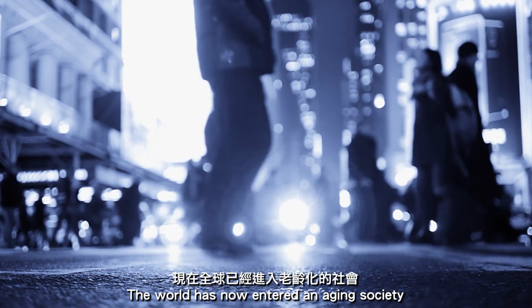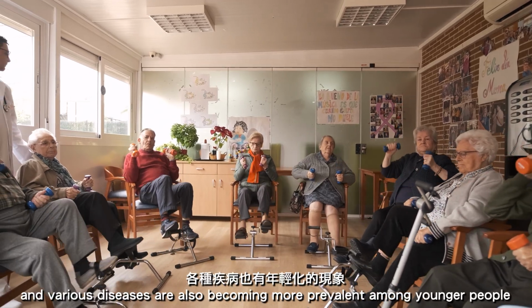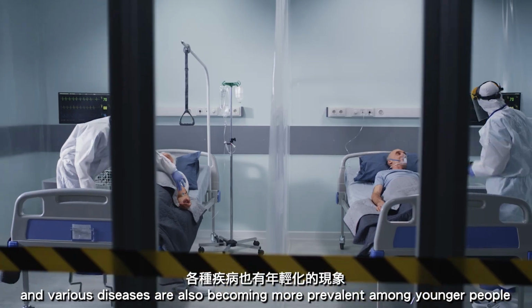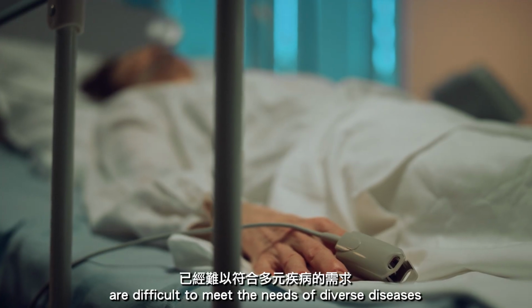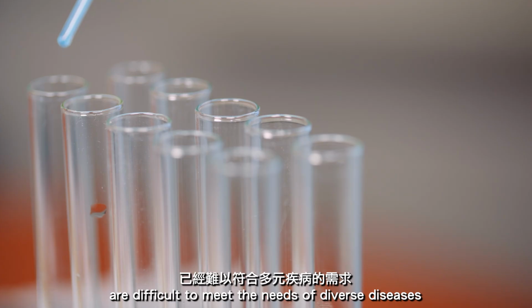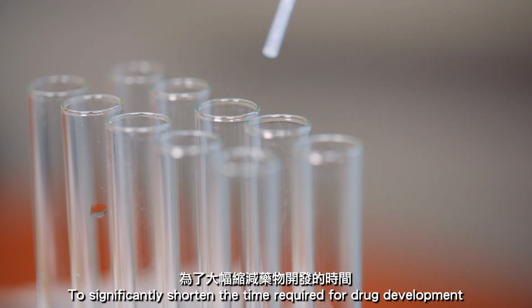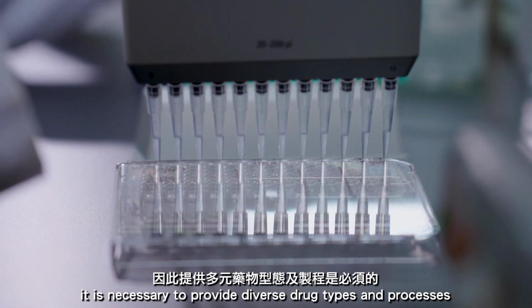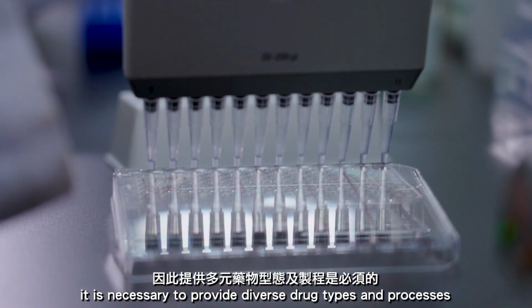The world has now entered an aging society, and various diseases are also becoming more prevalent among younger people. The current drugs are difficult to meet the needs of diverse diseases. To significantly shorten the time required for drug development, it is necessary to provide diverse drug types and processes.